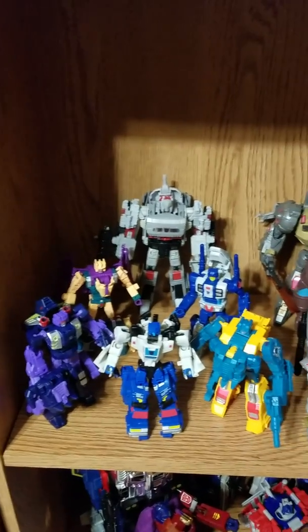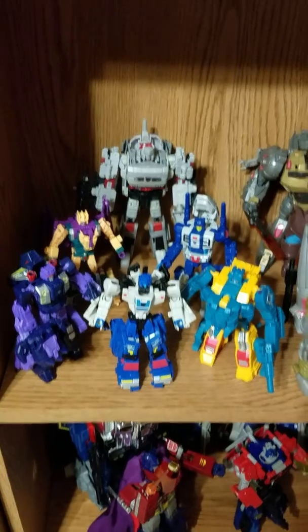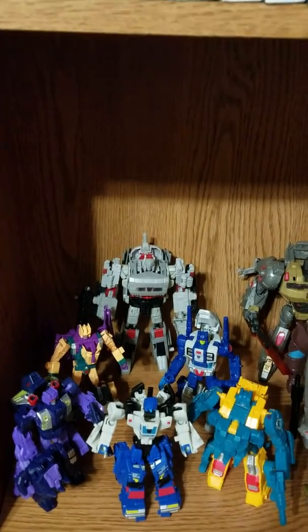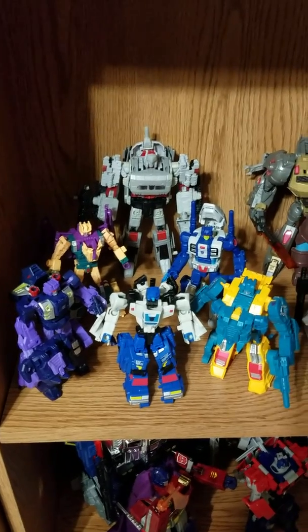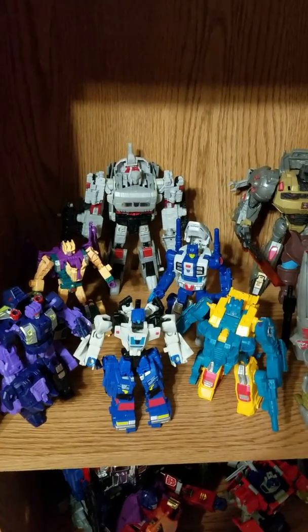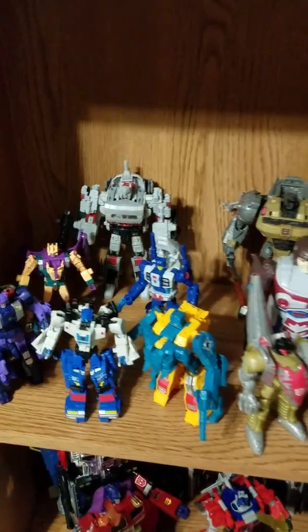Next shelf here, we have, of course, the Power of the Primes Terracons that I've gotten so far, and the Duocon there, as well as the Titans Return Megatron. I do have the Hunger coming. He should be here one day this week. So hopefully that will be out there as well.